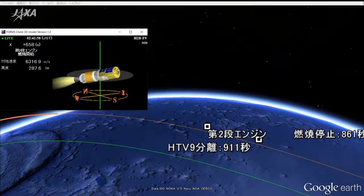11 minutes into the flight, we have about 4 minutes and change of second stage performance left for the H-IIB rocket.